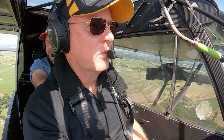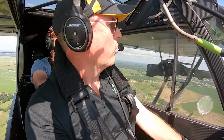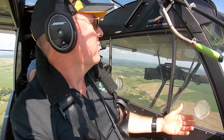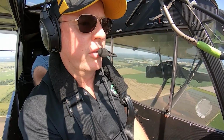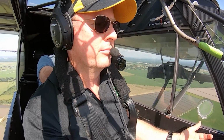What is the V-N-E? What's the other end of the spectrum here? Well, basically it's a Cub. So with the wing design, we're about a 90-knot airplane. Let's get into a cruise configuration here, even with our window open. Get level. Now we're doing 100 knots, okay?